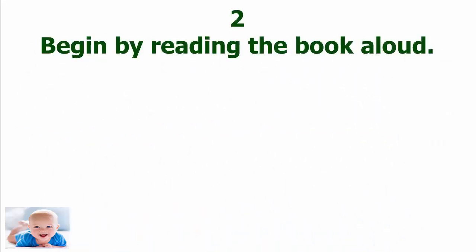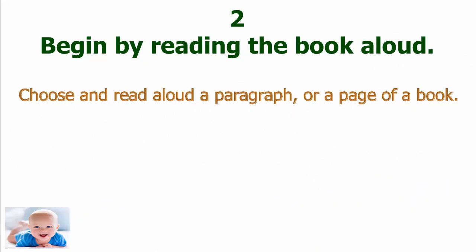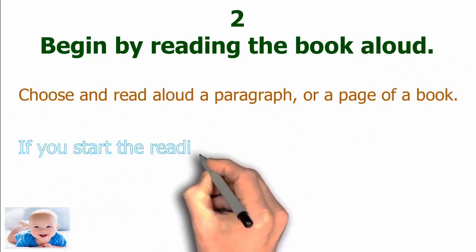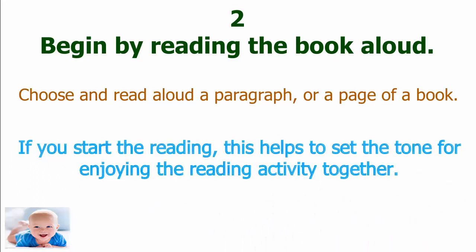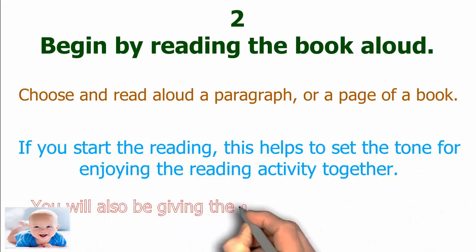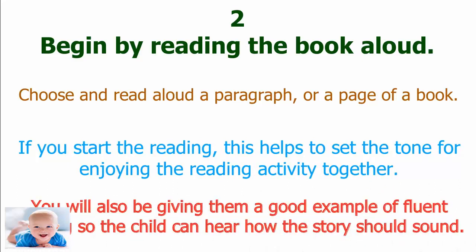Begin by reading the book aloud. Choose and read aloud a paragraph, or a page of a book. If you start the reading, this helps to set the tone for enjoying the reading activity together. You will also be giving them a good example of fluent reading so the child can hear how the story should sound.